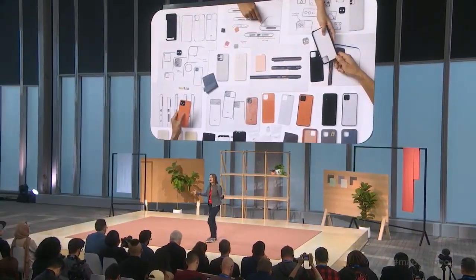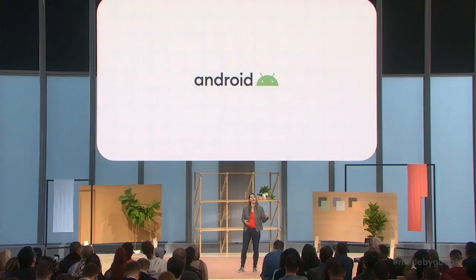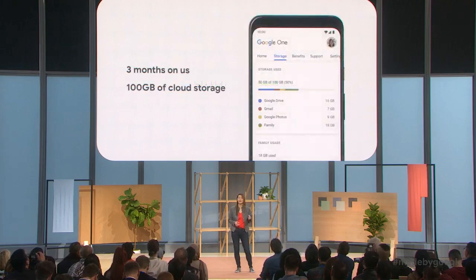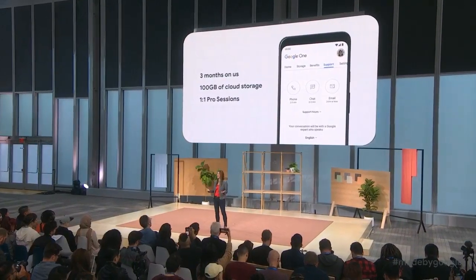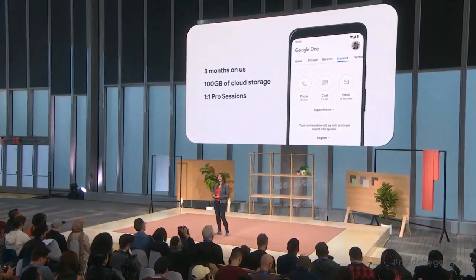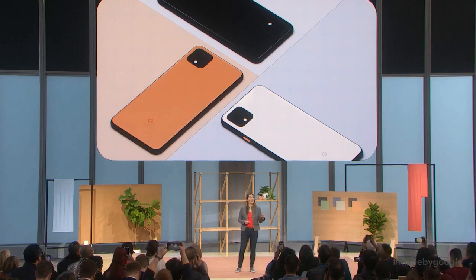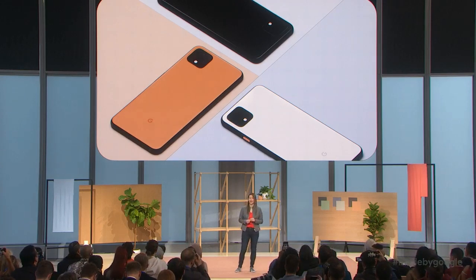Pixel 4 brings together so many helpful new technologies and capabilities. And you'll get the best Android experience with Android 10, and you're the first in line to get the latest OS updates and features. We also want to make sure you get the best experience out of the box. So Pixel 4 comes with 3 months of Google One for new eligible members. You'll get lots of premium features, including Pro Sessions, for one-on-one virtual help. So if you have a question about your settings or want a few tips for the camera, we're there for you.